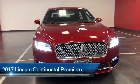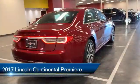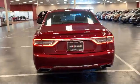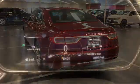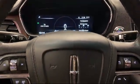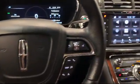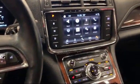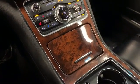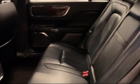Here's a look at another one of our great vehicles from our inventory, and it comes equipped with keyless entry, split fold-down rear seat, alloy wheels, heated front seats, steering wheel controls, Sirius XM satellite radio, rear view camera, fully automatic headlights, leather-wrapped steering wheel, tire pressure monitoring system, and has less than 35,000 miles on the odometer.